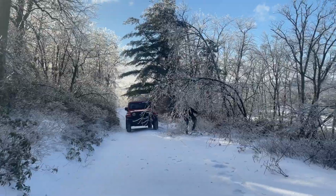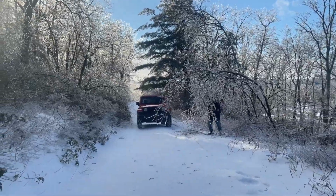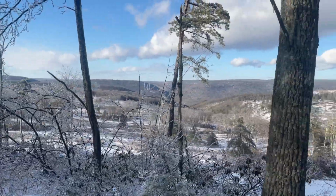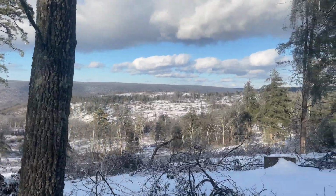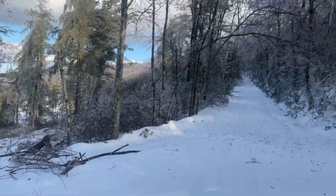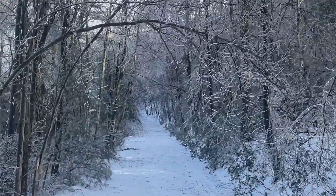Got this little tree in the way, just cutting it down a little bit, trying to save the paint a little bit. Look at this view. That's the trail we're going up.